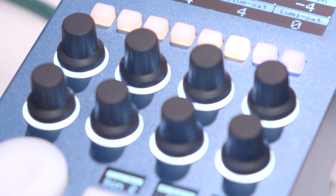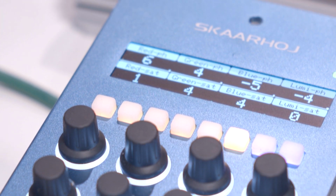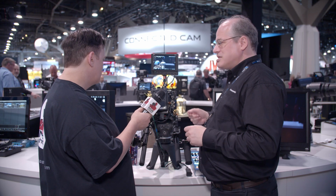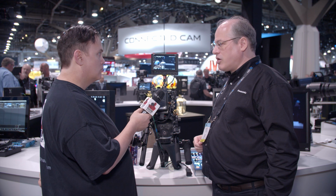Well, that is all available right here on the output of this camera, and you can do it live. So you can paint to your heart's content and just have it going right out in HDR if you want, or regular SDR like we've been using.